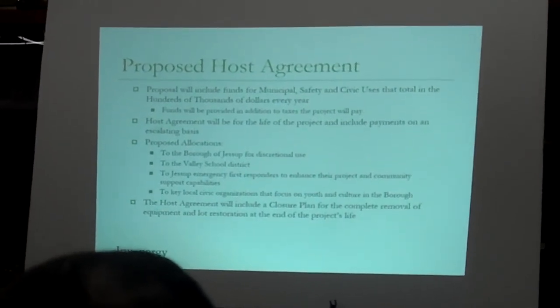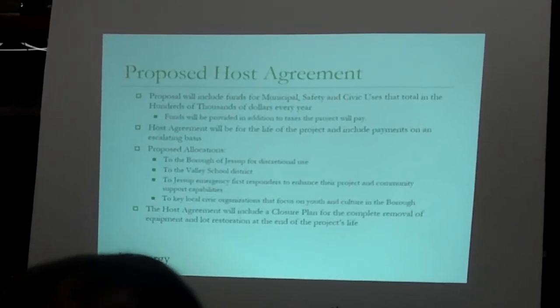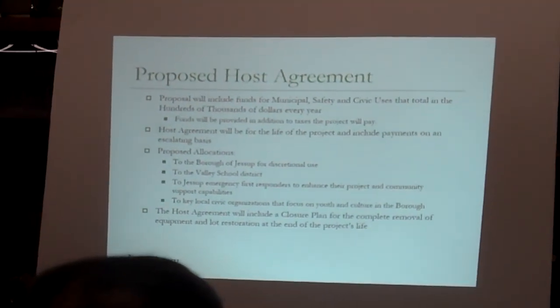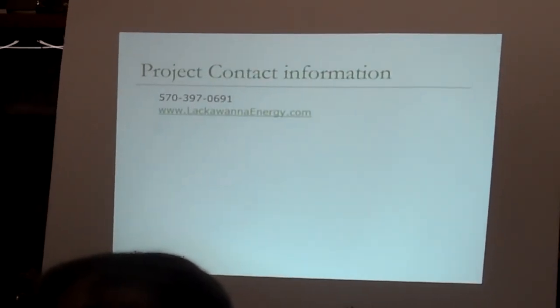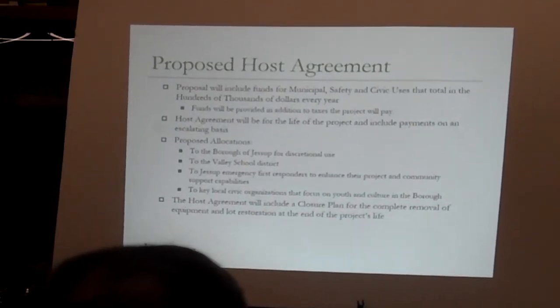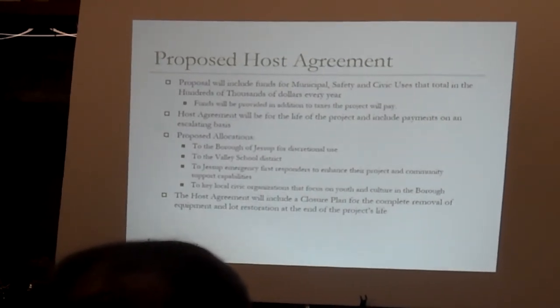During those 4 months, we've been speaking to various community leaders to better understand the needs. Specifically, we've spoken with State Representative Frank Farina. He's provided us guidance and encouraged us to propose a host agreement that will provide community benefits and civic support, in addition to the job creation and the tax revenues the community will naturally see from the project. So today we want to provide just a little bit of additional clarity to what we're proposing.